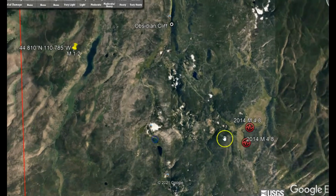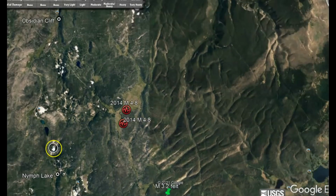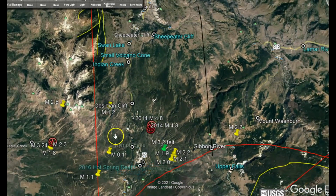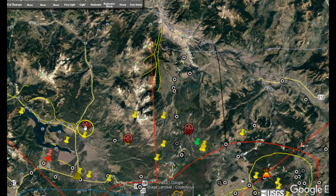Over here on the right, we got 2014. There was a magnitude 4.8. Yeah, these earthquakes are rare. I think that's the largest we've had in quite a while. And this is the location of that today.